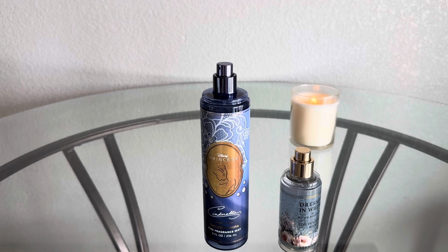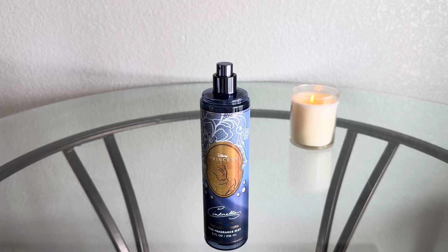Yeah, so right away when I'm putting my nose on the both of them side by side, Dressed in White, you really smell that pear blossom. That is like the star of the show in this, and then second comes in that gardenia. So they're both similar in the sense that they have gardenia, but they're not repackages by any means. But I would say that they're close enough that if you like Dressed in White, I think Cinderella is a safe blind buy.